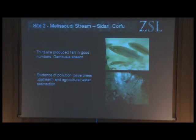There's lots of development and a lot of evidence of pollution. We did go up to a third site further upstream after getting a tip-off from a farmer about an access area, and we were very fortunate to find the fish there in very good numbers, all different age and size classes present. However, the habitat itself did seem to suffer from quite a bit of disturbance. We learned that there was an olive press a few kilometers upstream, and all of its waste was dumped into the stream. You can see the oil slick on the top there. Also, on both sides of the stream there was heavy agricultural use, and so they were pumping water for irrigation, and then all the runoff was going back into the stream.